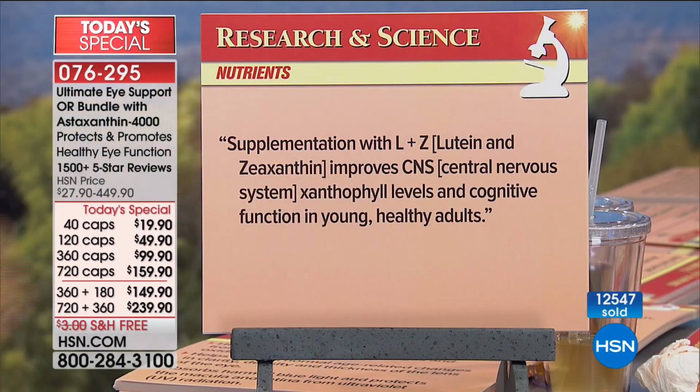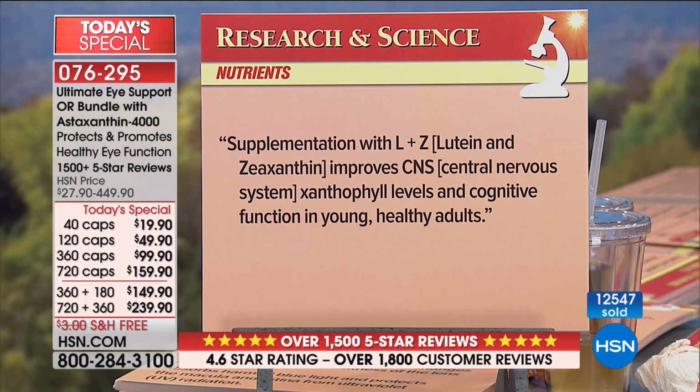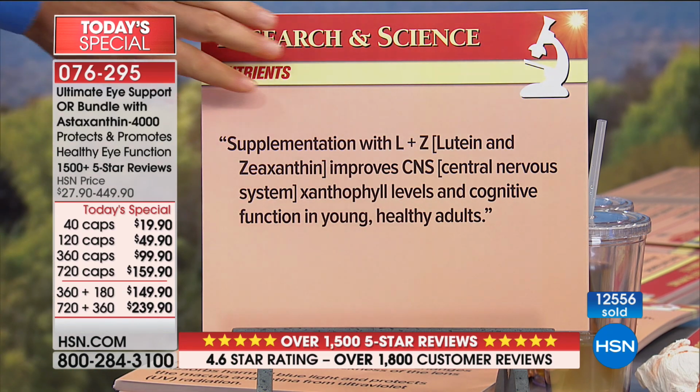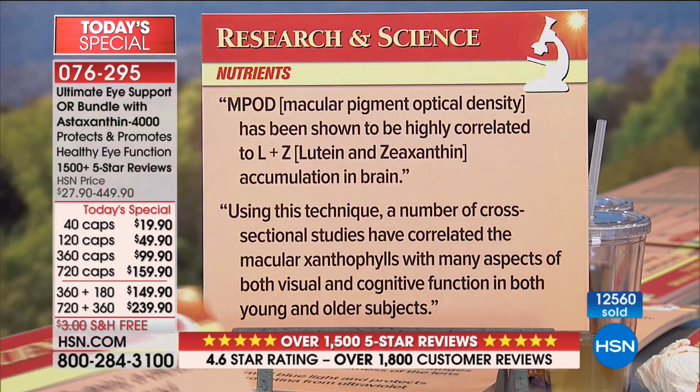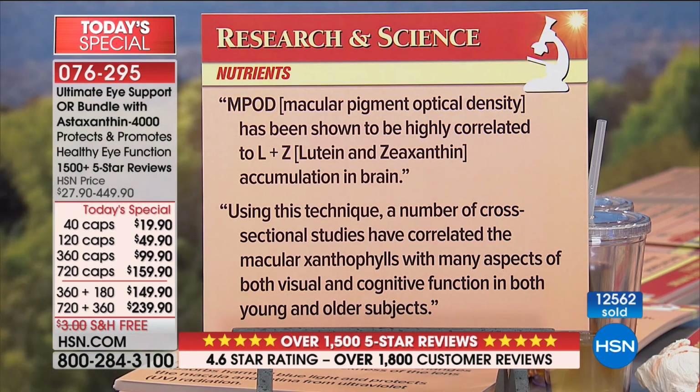But as we continue here, supplementation with lutein and zeaxanthin improves central nervous system xanthophyll levels and cognitive function in young, healthy adults. So we know about older adults, but this is talking about even in young, healthy adults. Interesting. Macular pigment optical density has been shown to be highly correlated to lutein and zeaxanthin accumulation in the brain. So what's in your eye is similarly in your brain.